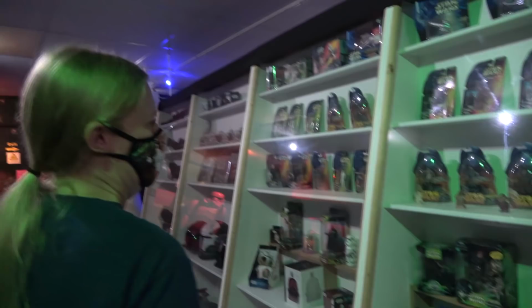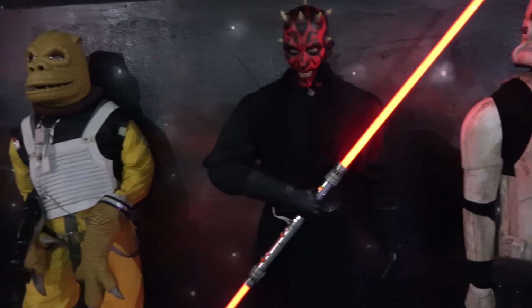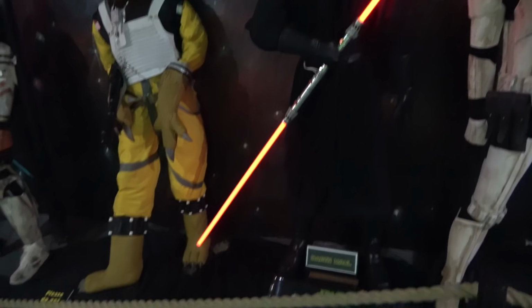What a collection though, this is very impressive. Oh, they're on little proxy sensors. There we go. Is that Kylo Ren? No, it's not, is it? I don't know. Darth Maul. I don't have a clue. Honestly, I need to stop talking about Star Wars.